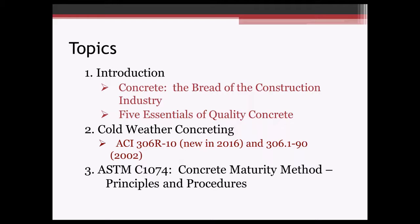And then at the end, we'll talk about concrete maturity or the maturity method, which is ASTM C1074. That's the procedure for estimating concrete strength using the maturity method.